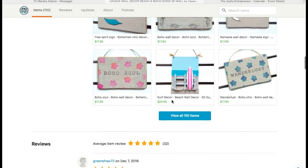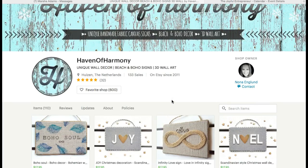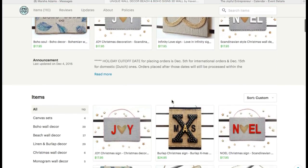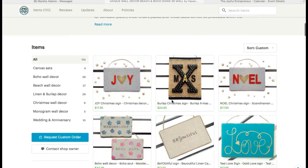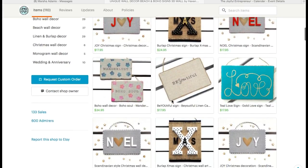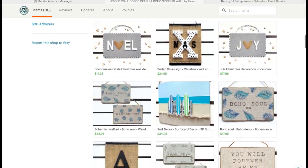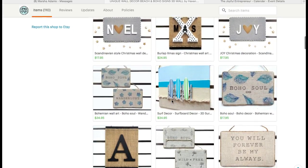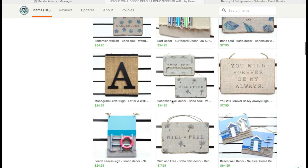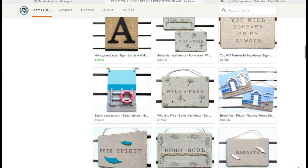All right, it looks like your pricing. Now you're located in Norway, is that right? Oh, the Netherlands. Okay, so you're doing pricing great. You're pricing with the 95-cent price point, which is going to be very attractive to the US buyer. You're using 95 cents versus 99, which has more of a boutique type feel. So I think you're doing great there.